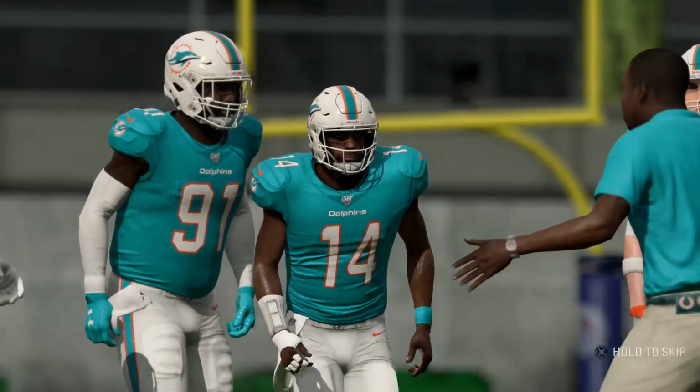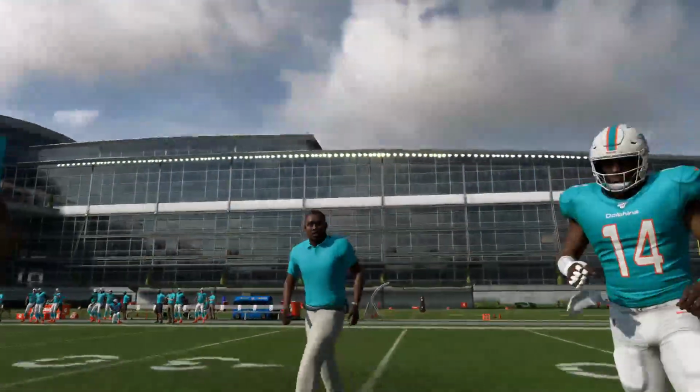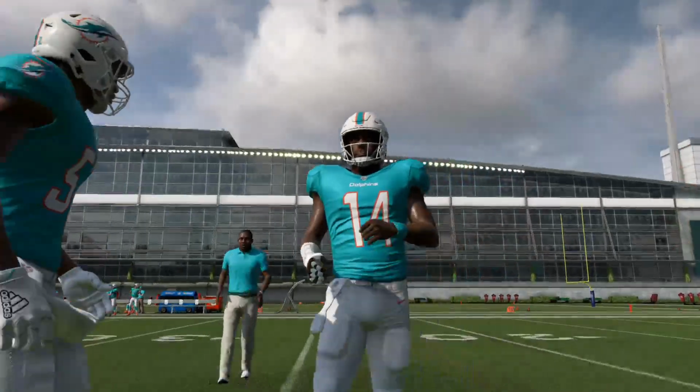All right. Get moving, men. I don't want to see anyone walking around. Winners do not walk. Let's see some hustle out there today. We got a big game this week.